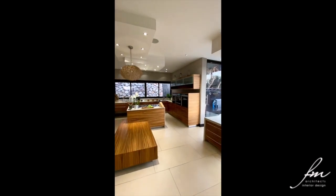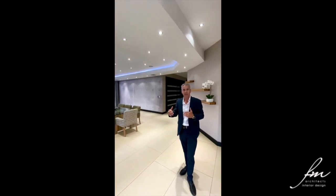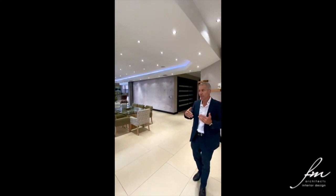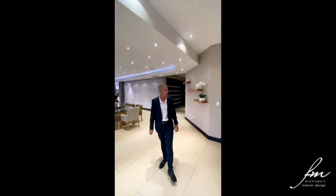We've got west-facing views towards Johannesburg, and for that reason we've put blinds in places where we can monitor the quality of the light and the heat, and we've also put in very large overhangs on the western side so that the western side is protected from the sun up to a certain stage.